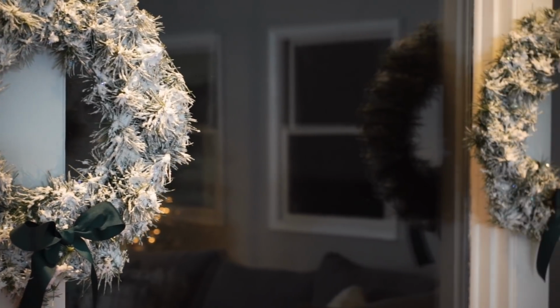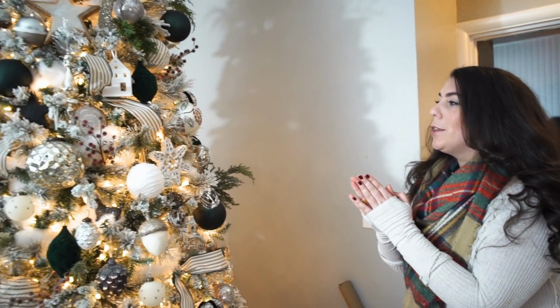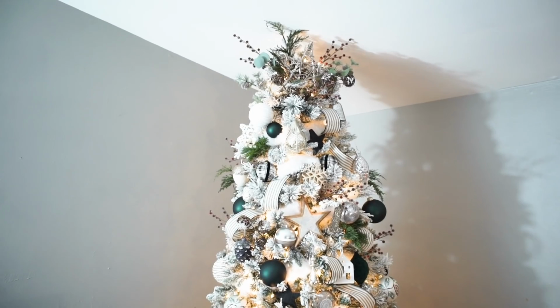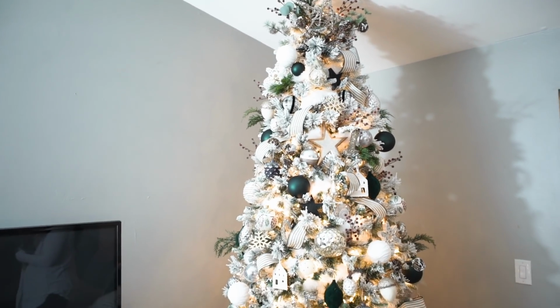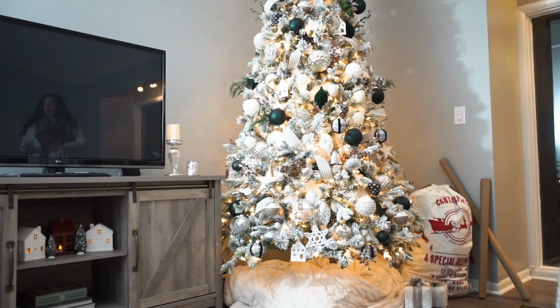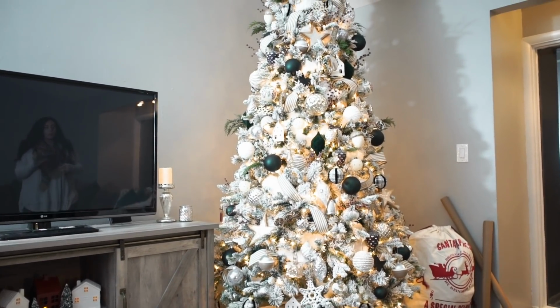Okay, so now for the main attraction, my most favorite thing in the world, my Christmas tree. So this tree is new this year. The tree itself is 9 feet tall, pre-lit and flocked, and it comes from Big Lots. So I'll have it linked down below for you guys.